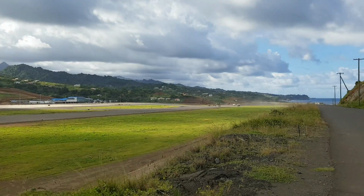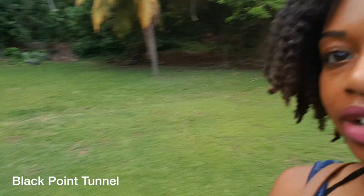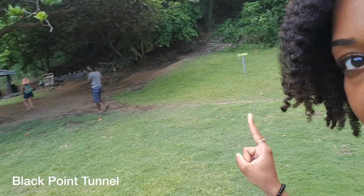Long strip. Alright, so we're currently at Black Point. We're almost there. It's like a cave, or I should say a tunnel. So over here, there's a sign right there. You can't really see it, but it says to the tunnel. And everyone's in front of me: Chantel, friend, family friend, and then my cousin and her boyfriend.